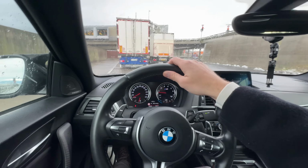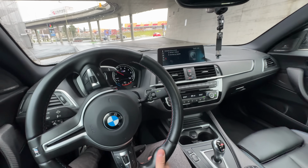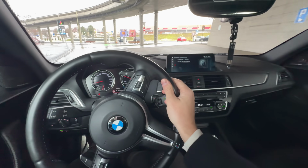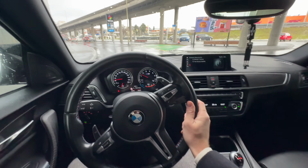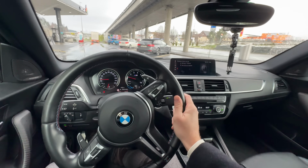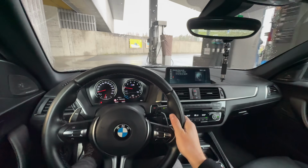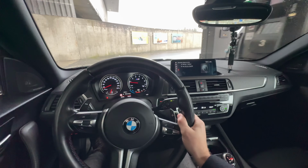I don't know. The interior game has really changed a lot with BMW. They were terrible at interiors back in the day. Now they got a little bit better. I think they progressed quite a lot. So, yeah. But we are at the petrol station and it's time to fill this thing up.